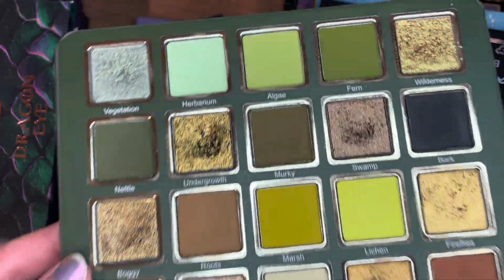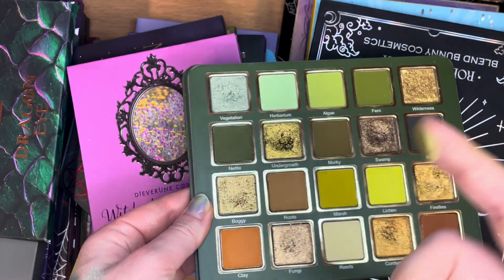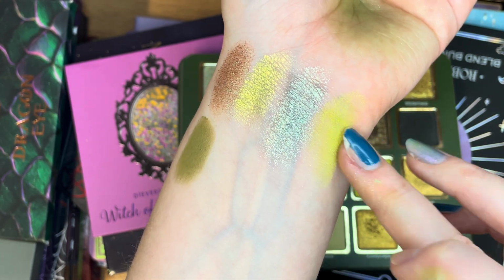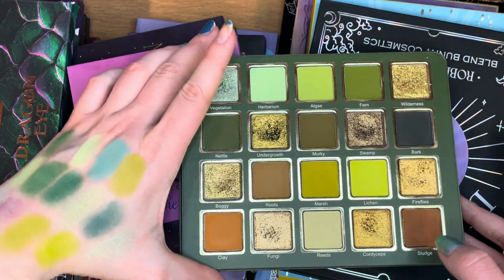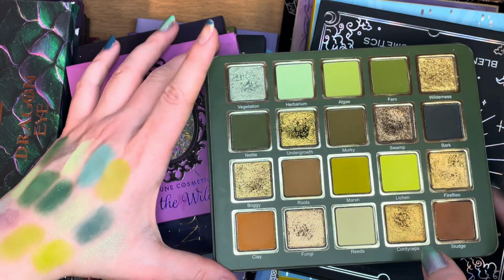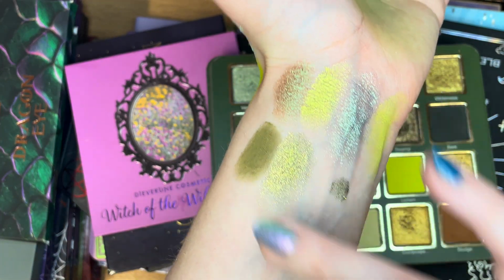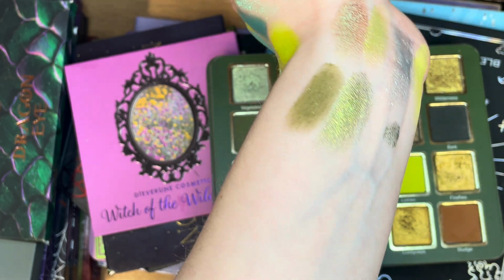Then I really adore the shade Murky, one of my favorite deep greens, because it's kind of a khaki color, and especially with these more yellowy greens, it just makes sense to me. And then to pick a shimmer, this is so hard because I love them all. Undergrowth as the main shade, and the main multichrome in this one is so pretty. Again, kind of a blue base gold flip with this green in the middle.